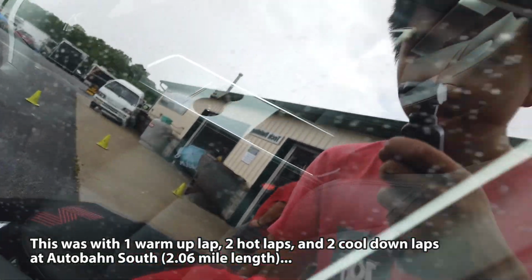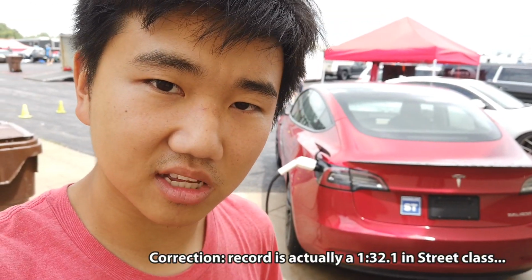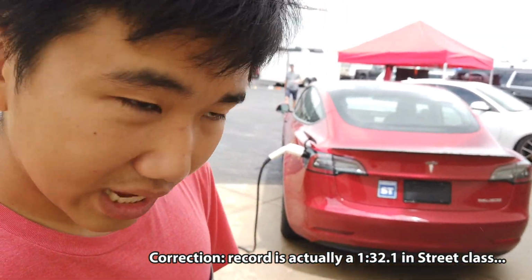We are charging again. It lost 70 miles of range. We went from 302 miles down to 232. But I was actually really impressed. The thing rotates really well for a stock car. In track mode, it really likes to rotate. Street class record, I think it's like 35, 34. We have some work to do.